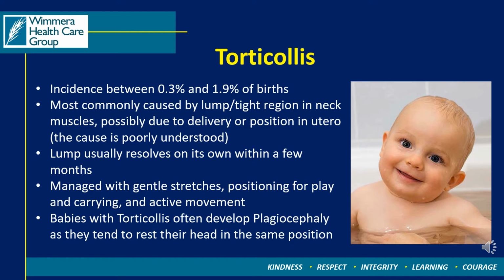If you notice your child has a strong preference to look one way, struggles to move their head to look to the other side, and appears to rest their head in a tilted fashion, it is important that you call and see a physiotherapist. We provide gentle stretches to help with the head movement. The other way to prevent this condition is similar to plagiocephaly, which includes tummy time and changing up the baby's position during play and in the cot for sleep.